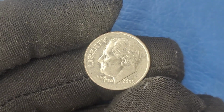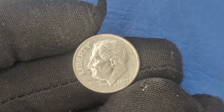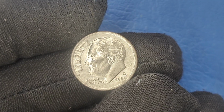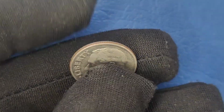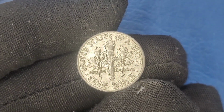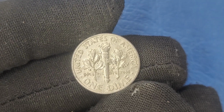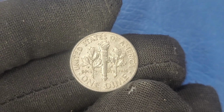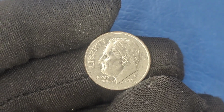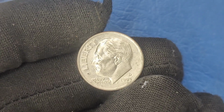These errors are incredibly rare because the U.S. Mint has rigorous quality control standards, and most flawed coins never make it into circulation. Collectors prize error coins for their rarity and uniqueness. The 2005 dime with this specific error is believed to be one of a kind, or at most, there are only a handful in existence. This rarity drives its value sky high. Reports suggest that this coin could fetch as much as $1 million at auction, depending on its condition and the level of interest from collectors.